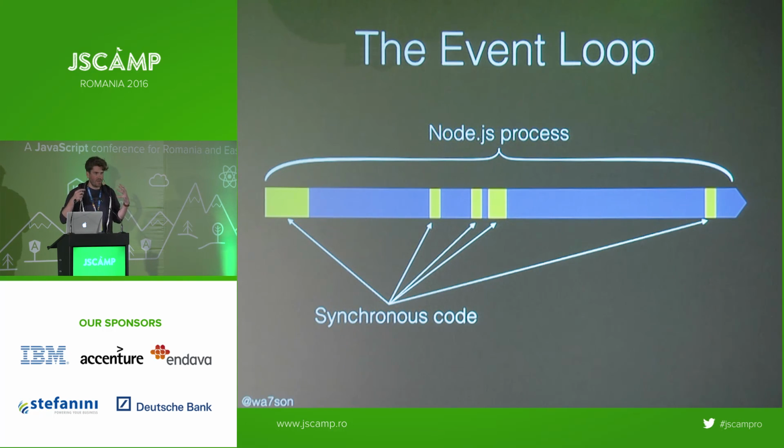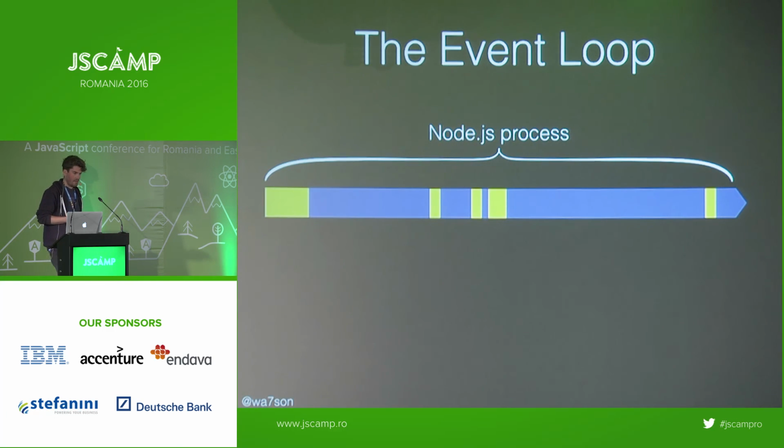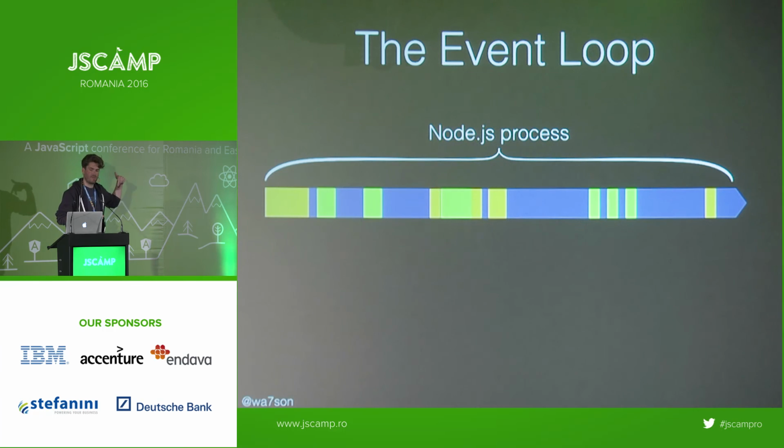So everything in Node is always synchronous, and only one piece of synchronous code can run at the same time. And we can leverage that to our benefit. If there's more than one request, that request will just get stuffed in between in the free space while it's waiting for the database for the first request, etc. We'll see later how we can leverage that.